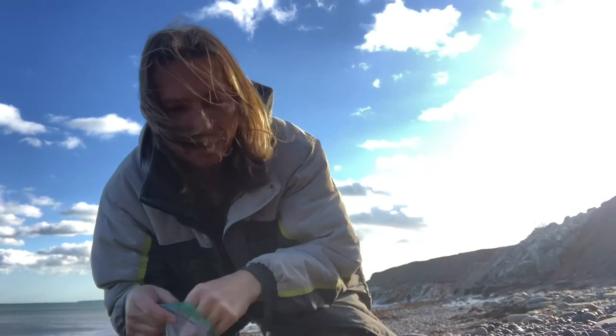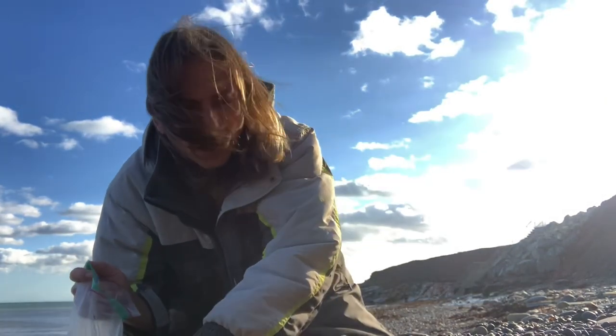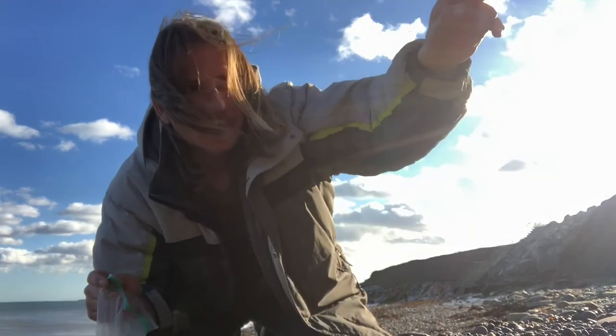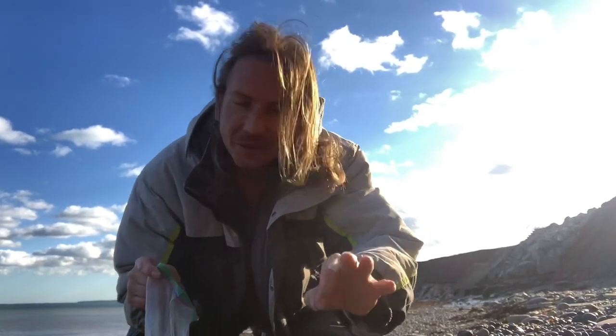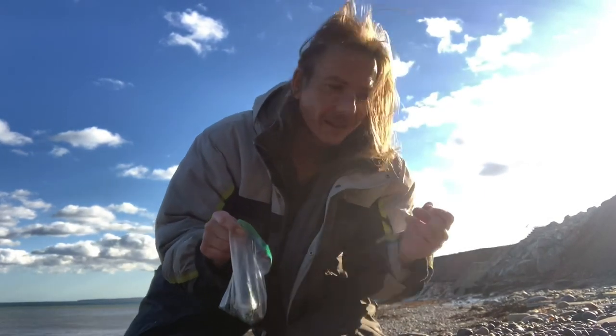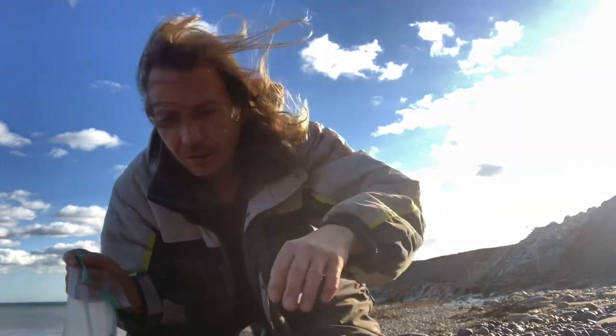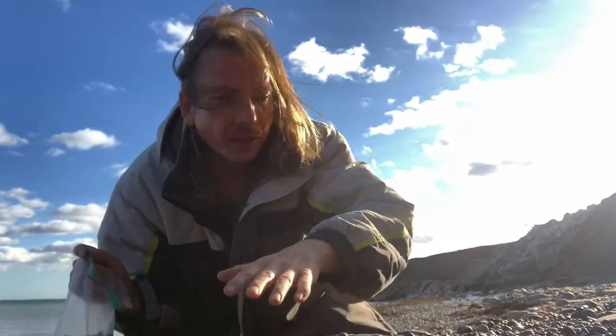So as you can probably tell, I'm far away from the shoreline right now. I'm at the high tide mark, a very high tide mark, about 20 feet from the cliffs, and there's a lot of rocks over here that are pretty small. So I'm gonna sit here. Oh, here's another blue. I'm gonna sit here and pick through them for a little bit, and I'm gonna let it cycle down below. And then hopefully when we go back, there's gonna be some more good pieces just sitting on the surface.